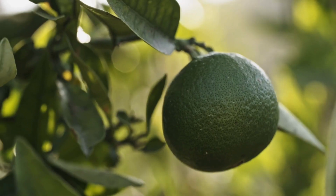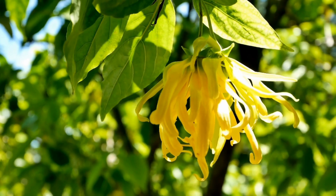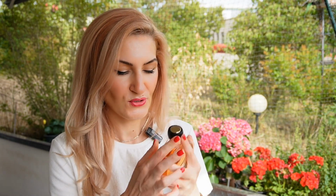The notes are tiare, coconut, bergamot, jasmine, ylang ylang, orange blossom, vanilla, and musk. And you can find it for a very good price, so definitely check it out. This one is a classic.